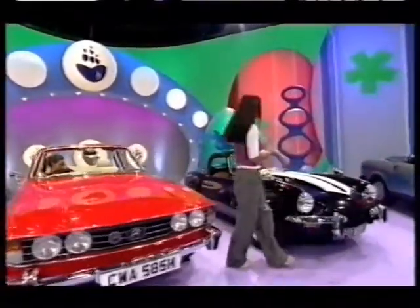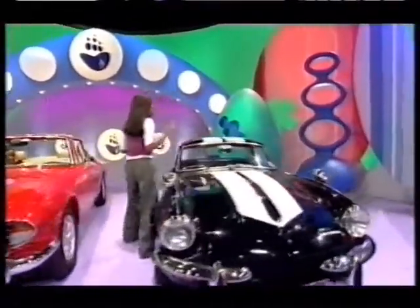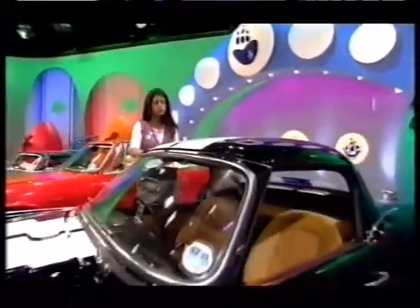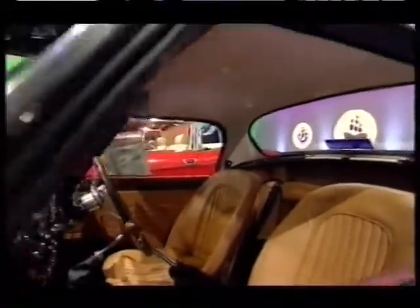Now, over here, we've got a 1970s Spitfire. Now, when these came out, they were very affordable, so they were all the rage, hugely popular. You'll see inside there's a lovely tan leather interior and walnut trim. We like that one very much.